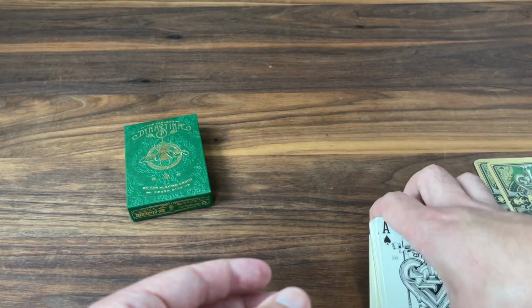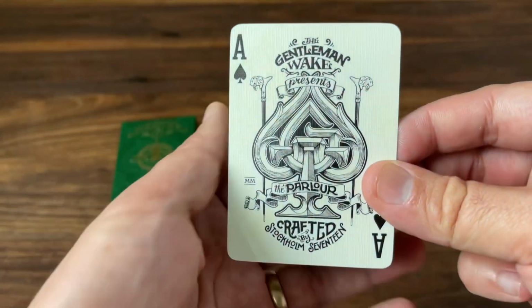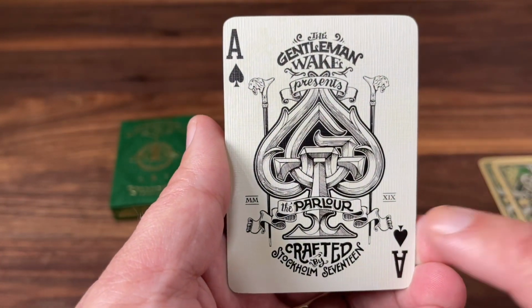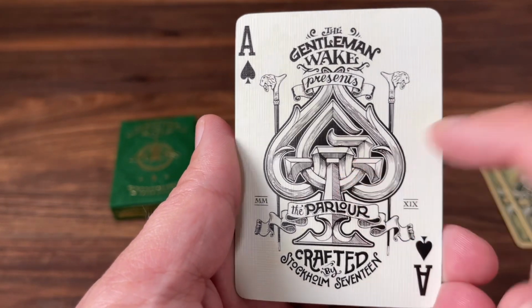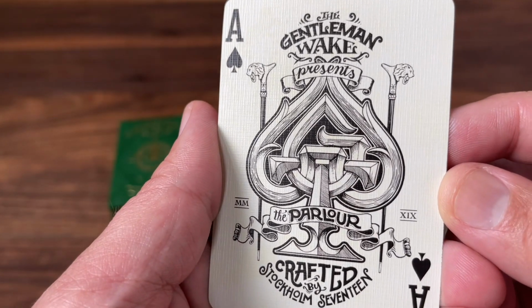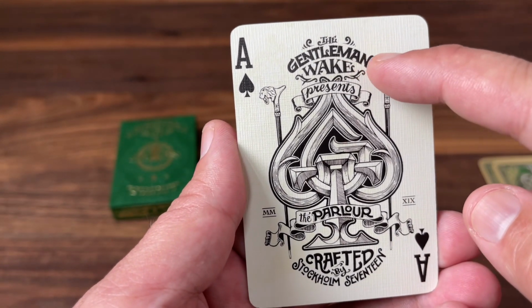Now into the main part of the deck, and we'll start, of course, with the Ace of Spades, the power ace of this deck, and it is magnificently done. Huge spade pip with that Gentleman Wake logo. Again, you can see that intaglio or hand-drawn style to it. Really elegant feel.